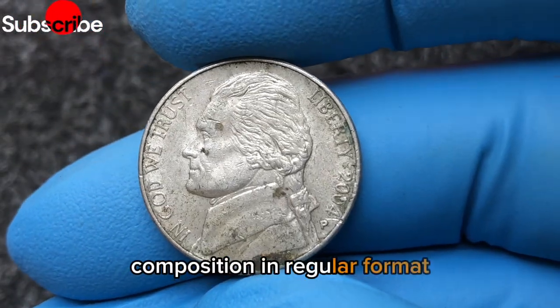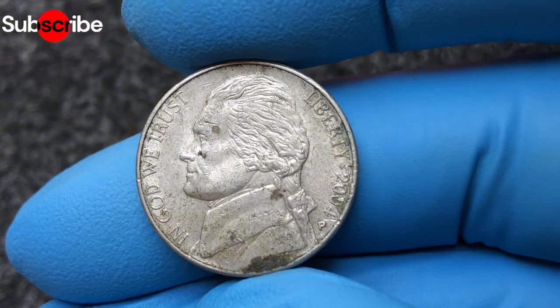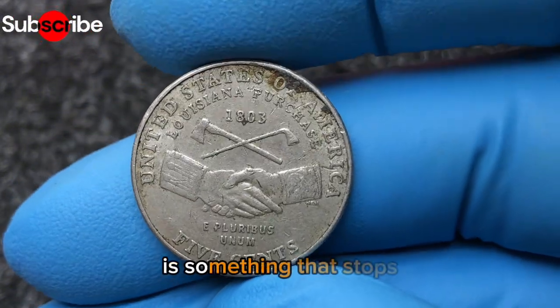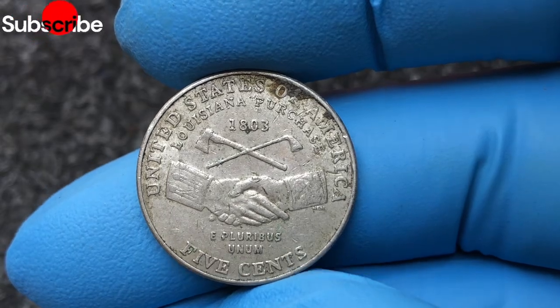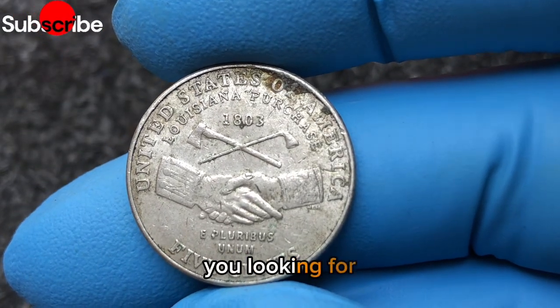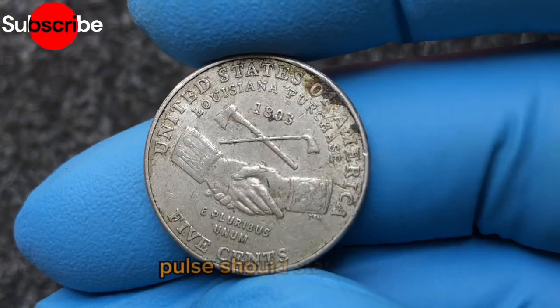In regular form, it is already a beautiful and historically significant piece. In error form, it is something that stops experienced collectors completely in their tracks. So what exactly are you looking for? Here is where your pulse should start rising.